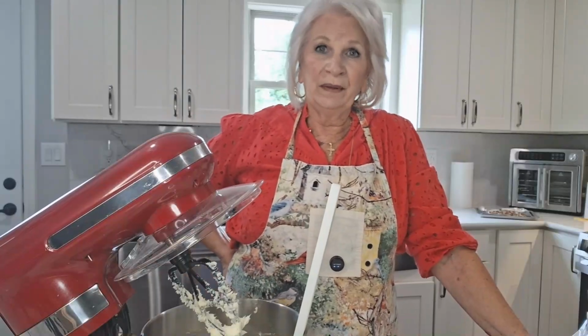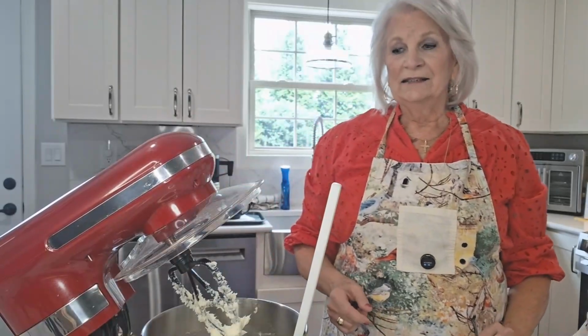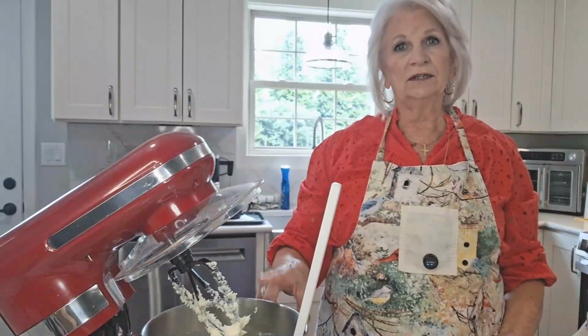So I thought I'd whip up a batch real quick before I go to our outing this afternoon. So what I have done is taken 2 sticks of cold butter.